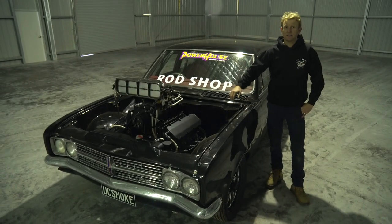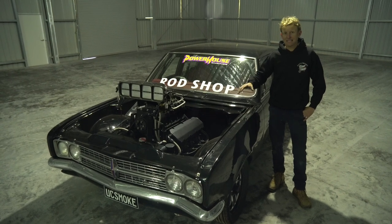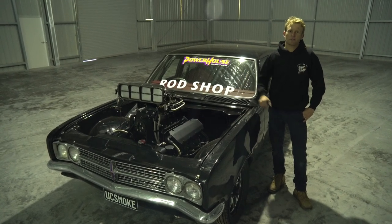Righto, the boys have got the front end in, Viking coilovers in the rear. Steve's going to pick the car up today, take it home, bed the brakes in, put it on the truck, UBC Perth, let's see how it handles.